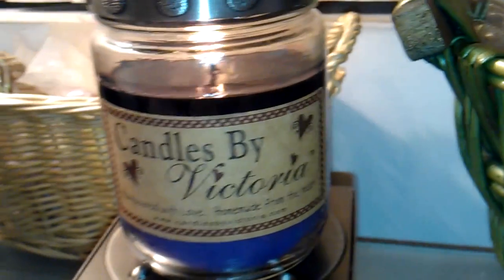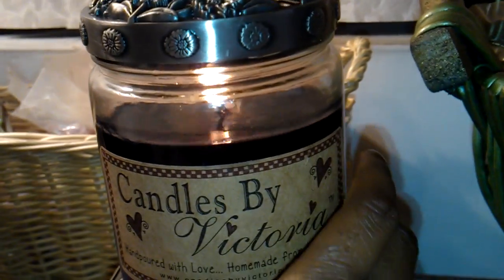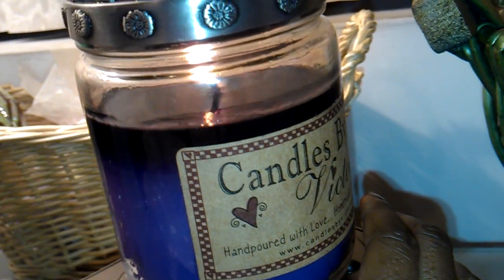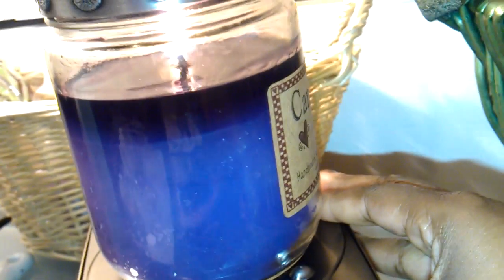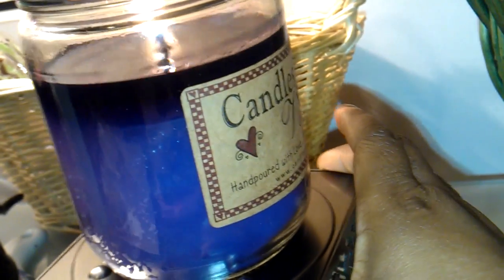The aroma that's coming from it is amazing. And look at that clean burn all around, completely clean. The scent is just so invigorating to me. It's not a super strong peppermint. It's not a super strong spearmint, but I get every single one of those notes.